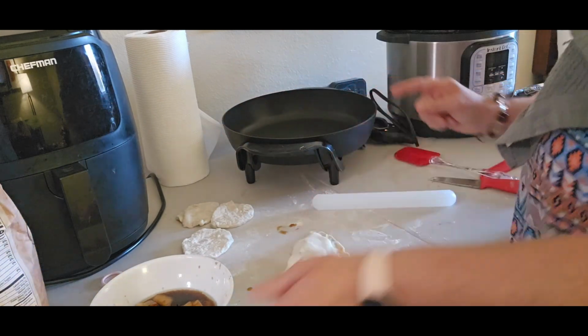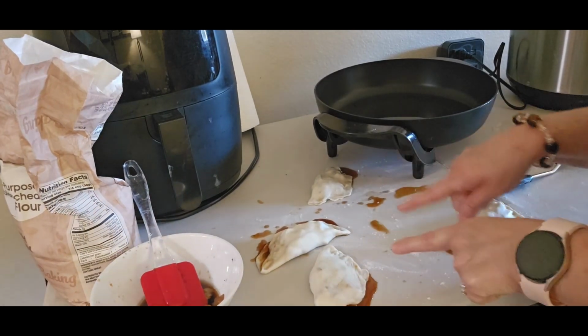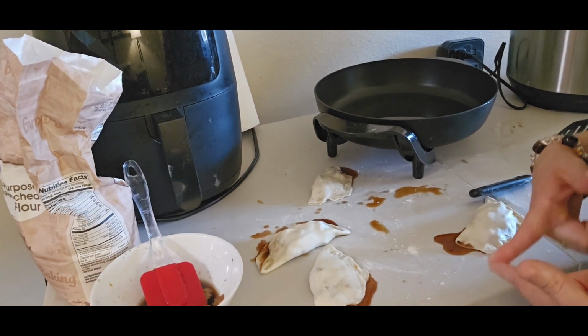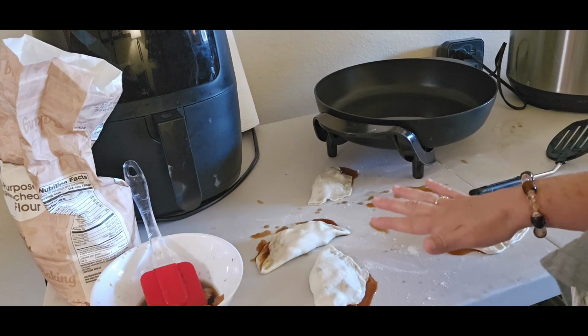I'm going to get my oil in here and let it be heating, and then we're going to fry these babies up. Oh, y'all, I got these done into the pies, but that filling is just wanting to squirt out and ooze out and make a mess, but it's going to be all right. This is fun. It is smelling good.